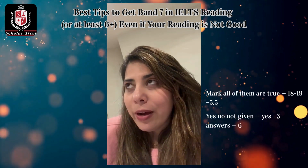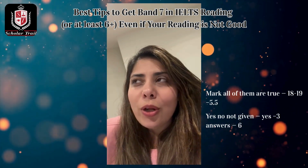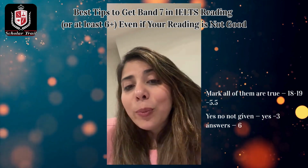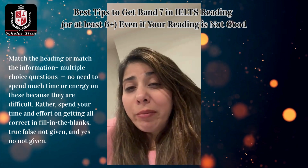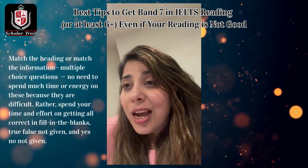In just fill in the blanks you have to do hard work, which is not that difficult. I guess you can easily solve those 15 questions, like 30 to 15 fill in the blanks, within, let's say, 30 minutes max. And if you practice it, you can even solve within 25 minutes, something like this. So which means you have ample time in the exam to get a band 6.